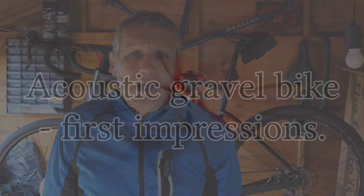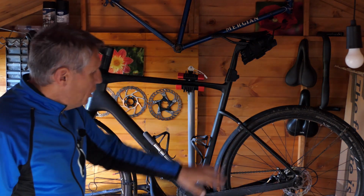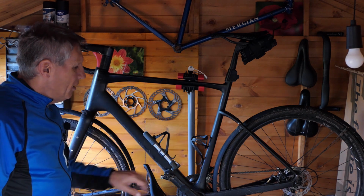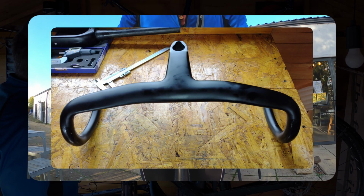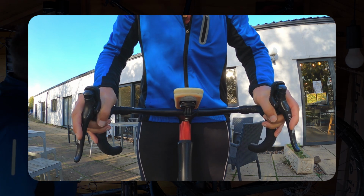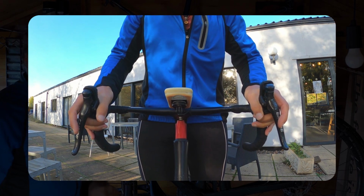Until a few weeks ago, I hadn't ridden my acoustic gravel bike for several months. And when I first jumped on it, I was struck not by the lack of power from an e-bike motor, but just how comfortable it was. Now, I put that down to a number of reasons. First of all, the geometry is slightly different. For instance, this has a slightly longer wheelbase than my e-bike. The handlebars, well, it's actually a handlebar and stem combination, are a little bit more flexible than on my e-bike.